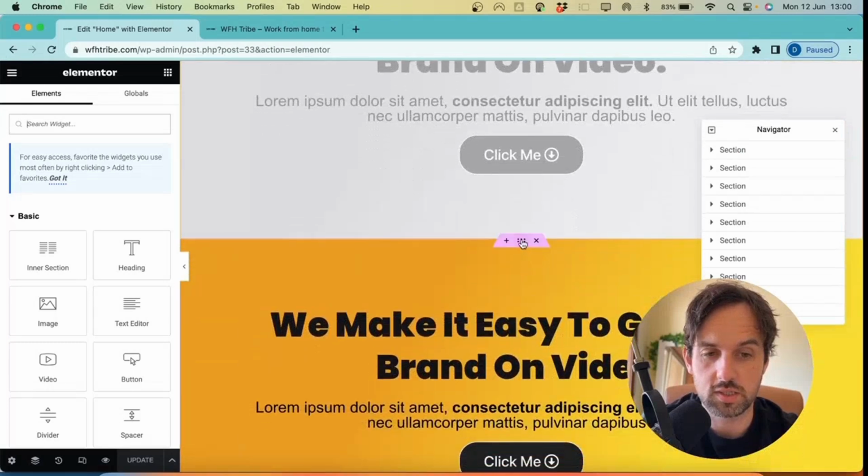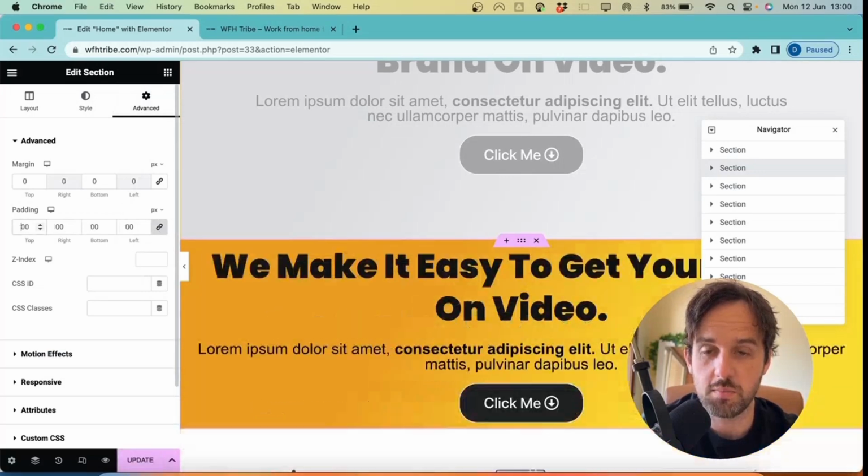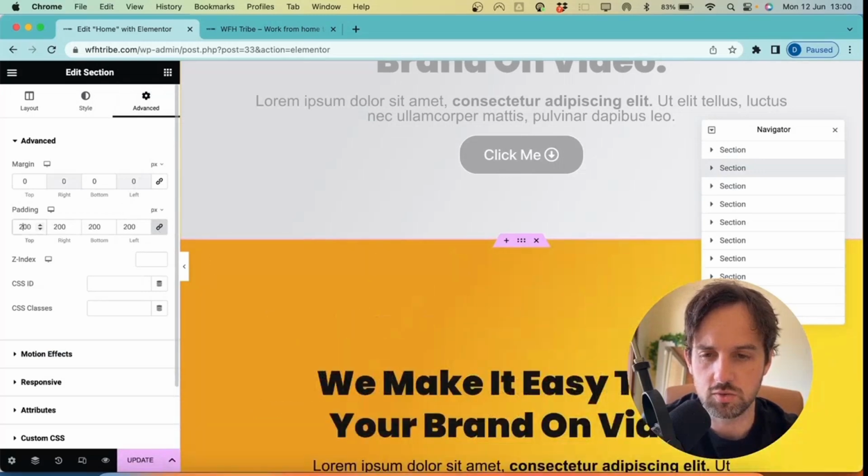So we want to click on the 6 dots here for desktop. We want to go to advanced. Now we want to unlink these values under padding. And we want to make the top padding about 200. No, sorry, 200, yeah. 200 should be okay. And then we want to click update.